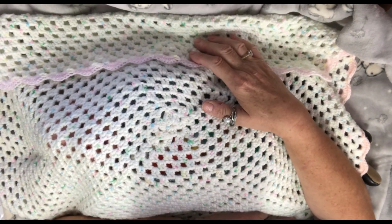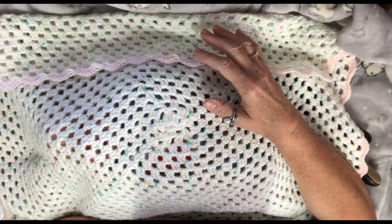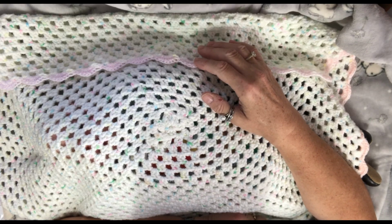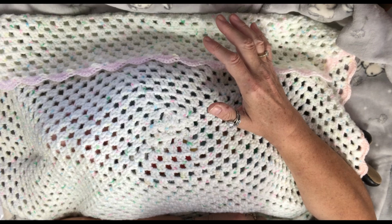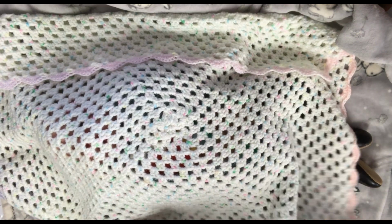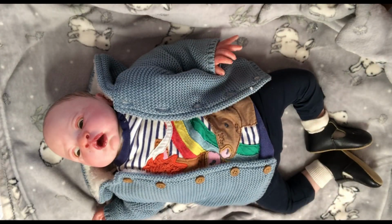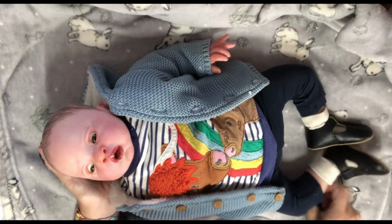Now, I got this baby, which is a girl, but I'm going to turn it into a boy. I got it for a fantastic price, but there's a very good reason why, and I'm going to show you how I fix that reason. So here is the baby. Let's not mess about. Let's show you who I got. I got the baby on Vinted, so you can see the problem. You can see the problem with this poor baby.